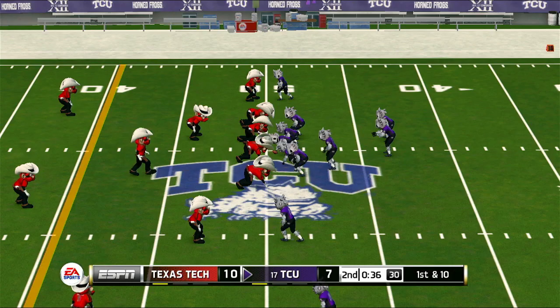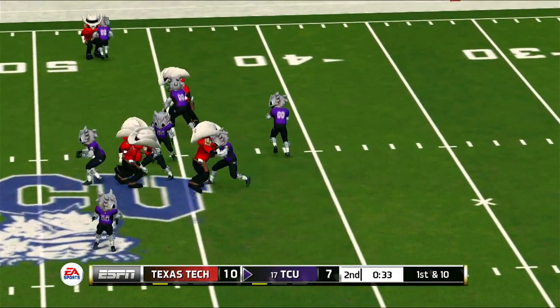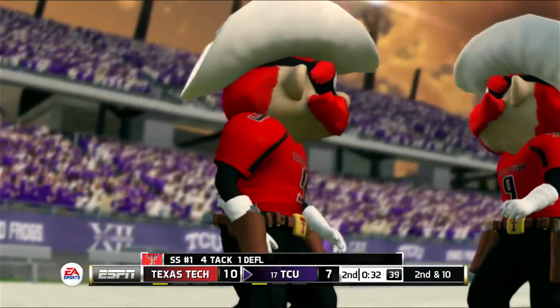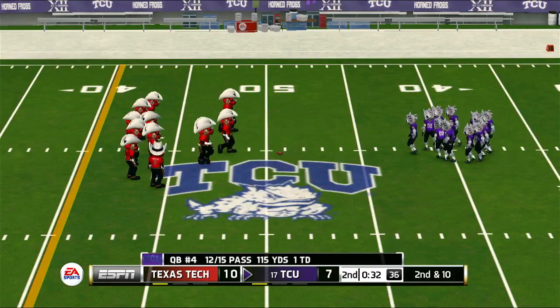Red 85. Red 85. Fires that quickly, incomplete. His receiver didn't have much of a chance to make a play on the ball, so credit the defender for breaking it up.